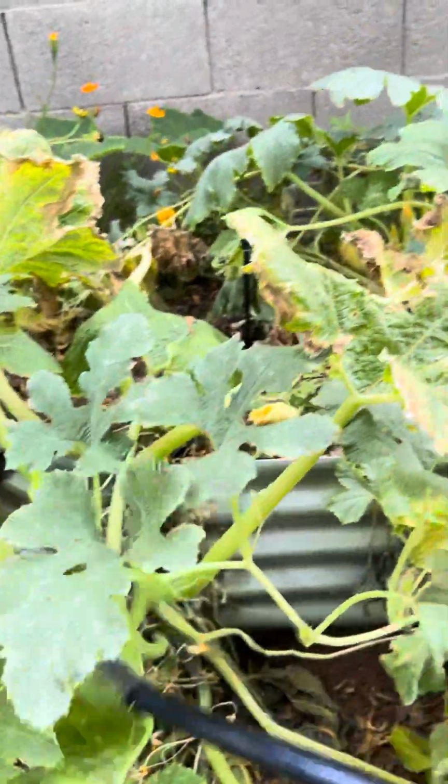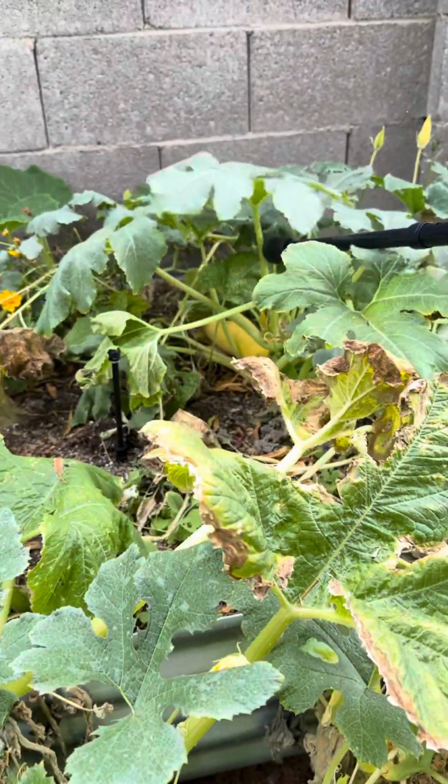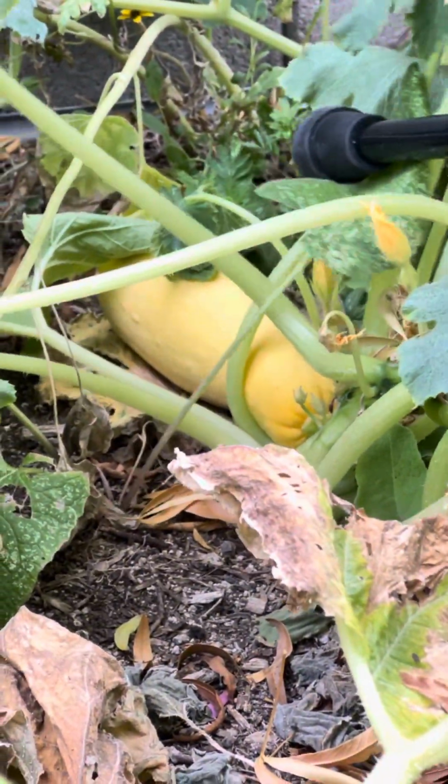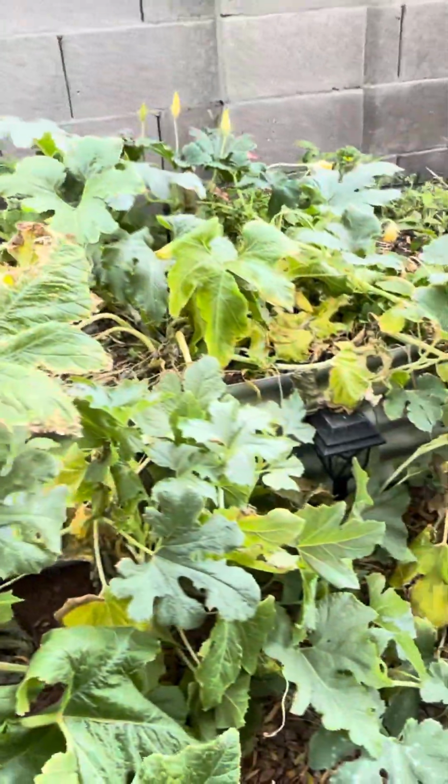Let's see if there's any more in here. Okay, let's see. Oh, here's another one. You know, there were so many leaves we couldn't see anything. Now they're kind of dying back, the leaves, but look at that. It's gorgeous. I'm going to check over here a little bit.